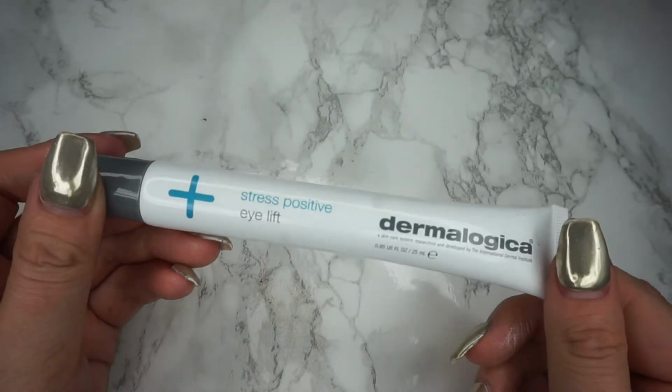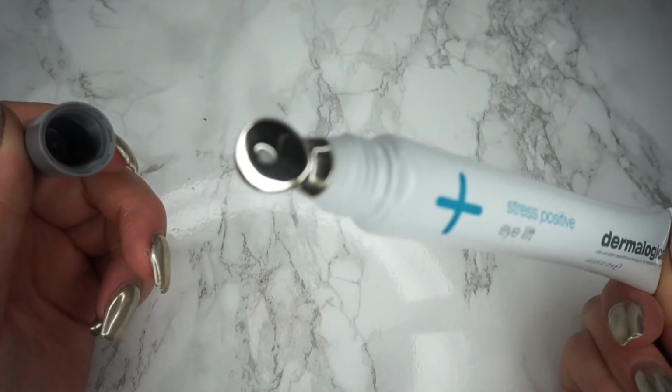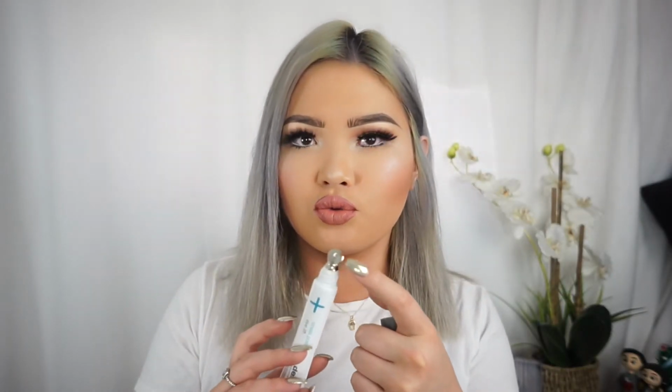And then this is another favorite that I've been really liking. I think they just released this a few weeks ago. Stress Positive Eye Lift from Dermalogica. And I really like the fact that it has this top that's metal, and so whenever you put it on, it just feels really cool, and it feels like it's working. I do feel like it's working.